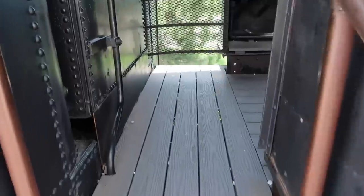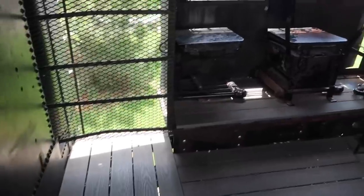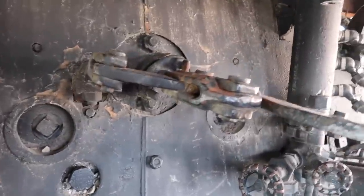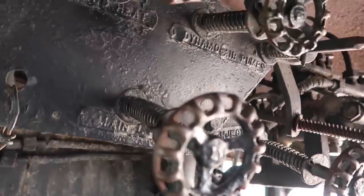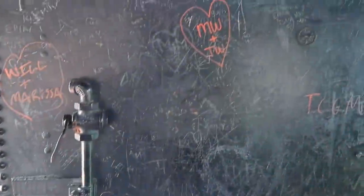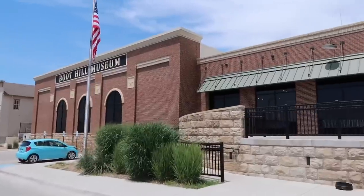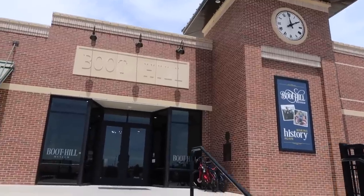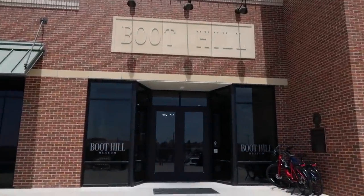This is nice. A lot of times you'll see these trains on display and you're not allowed to go in the interior of them. But this one's just out here open to the elements. And you can really get a good look at all the little bells and whistles and the gears and nozzles that are all through here. It's called the dynamo air pump. That nozzle right there, if you turn that. That's pretty neat. People have carved their names, lots of hearts. I'm not gonna downplay, it is warm, just not as warm as it feels like, so I'm not gonna complain about popping in here real quick and getting a little more information inside the museum.